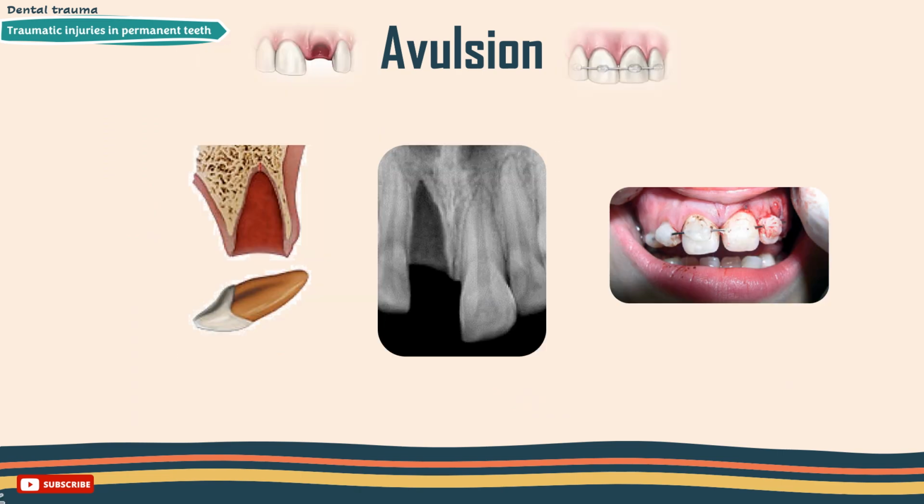Intermediate treatment after splinting, 7 to 10 days later. Review splinting. Remove it if the tooth appears firm and continue for a further week if it's still mobile. If still mobile 2 weeks later, check nothing has been overlooked, like root fracture or loss of vitality. In these cases, prognosis is poor.